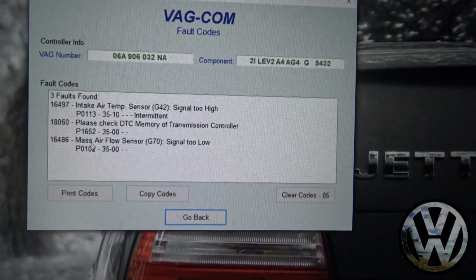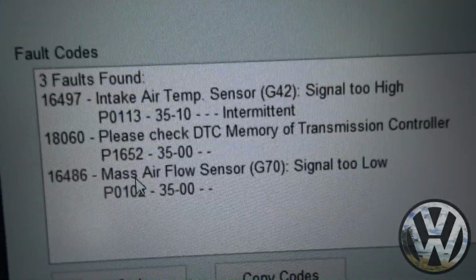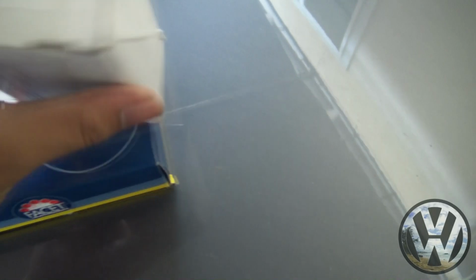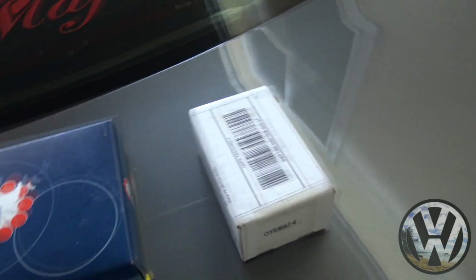Now when I check for codes, it'll give us 16497 and 16486. Those codes are both for the MAF being unplugged. So at first I tried cleaning the sensor, but it didn't work, so I went ahead and got an eBay MAF sensor. Hopefully it'll work, I don't know, we'll see.